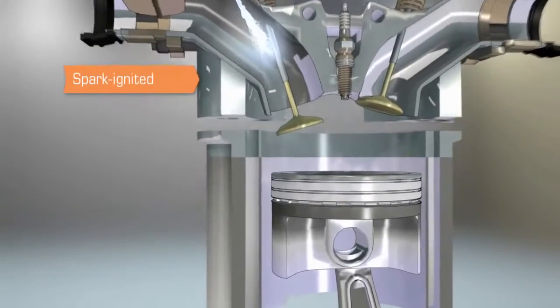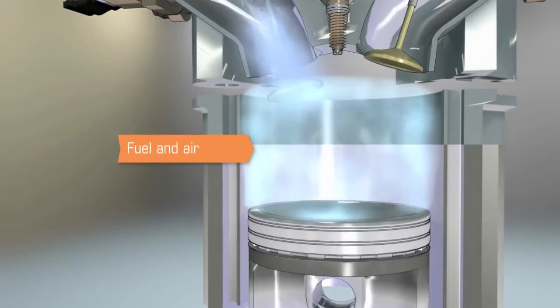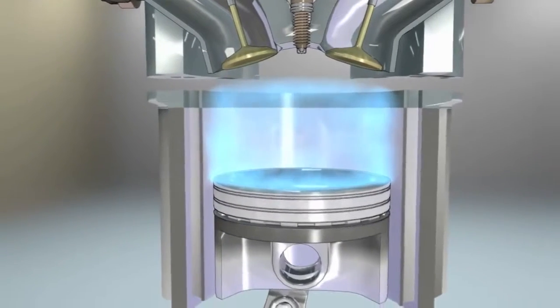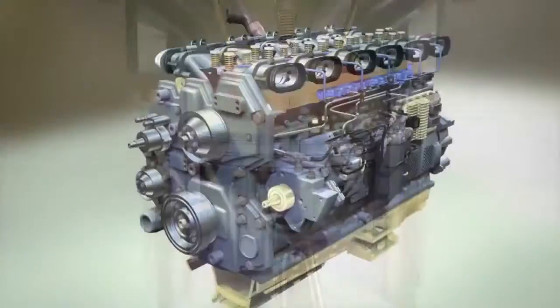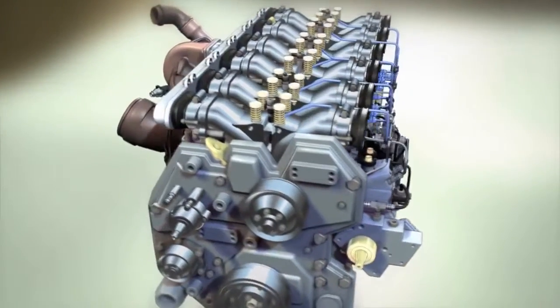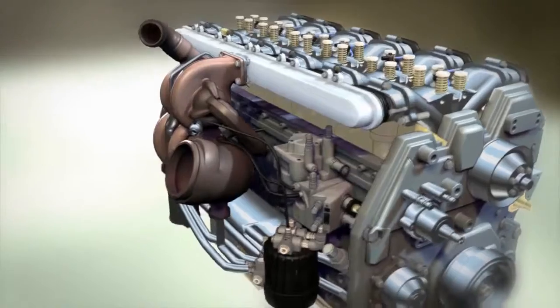Gasoline engines are often called spark-ignited engines. In these engines, a mixture of fuel and air is normally pre-mixed in the intake system before entering the combustion chamber. A spark plug is then used to time the combustion for optimal performance. Diesel engines are often called compression-ignited engines, and the process differs from their gasoline counterparts in several significant ways.